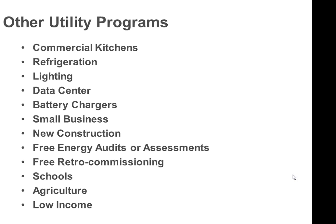There's tons of free energy audits available, both residentially and commercially. And if there's not a free one, there's probably a low-cost one available. There's free and low-cost retro commissioning services. Some utilities have programs specific for schools, different than the regular programs, or other industries like agriculture. And some of them have low-income weatherization programs available too.